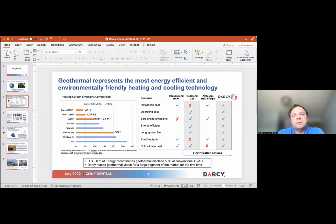This gives a comparison of the different types of technology that can enable that electrification process, moving from carbon-based natural gas, coal, fuel oil fired heating over to an electric source. And as you can see, there are a number of different ways to do that.